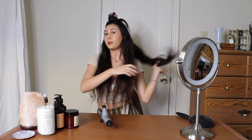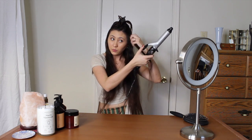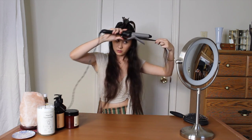So again, all the hair that I've already curled is kind of behind my shoulders. So I'm just gonna take a flat brush, and brush through the portion of the hair that I'm going to curl next. So again, from front to back, I'm going to curl this hair.